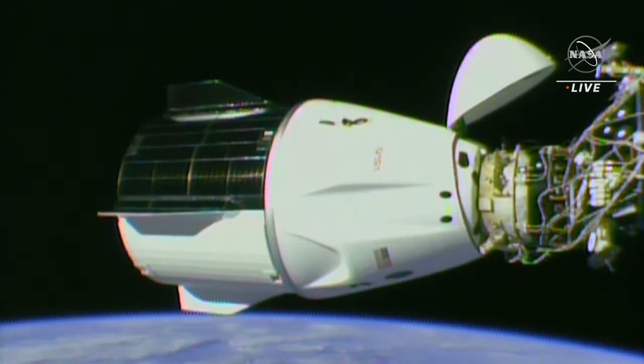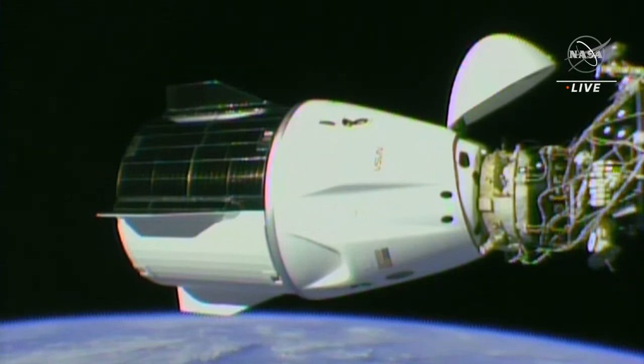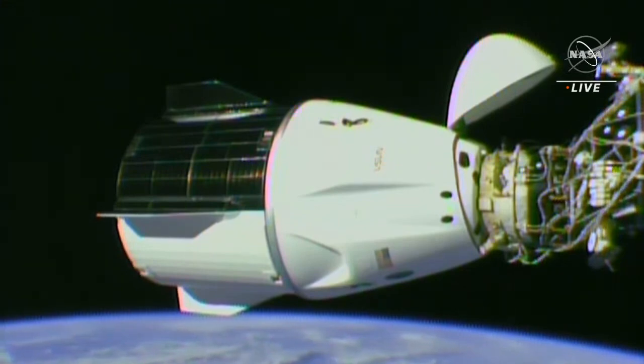Flight controller is tracking a good alignment as the soft capture ring retracts and pulls Dragon Endeavour in for the hard capture sequence. The alignment is good. That means the next step will be to initiate that hard capture sequence. Again, 12 hooks and an umbilical. Ring retraction complete. Docking sequence is holding for MCS reconfiguration. Rising Falcons.